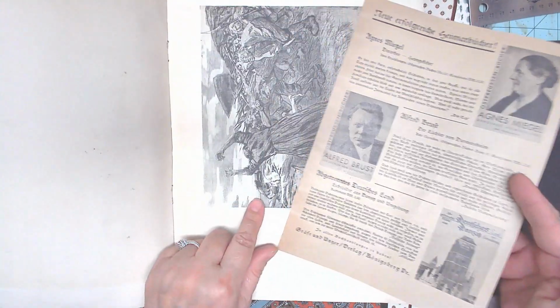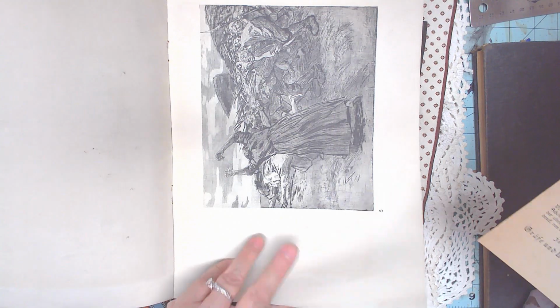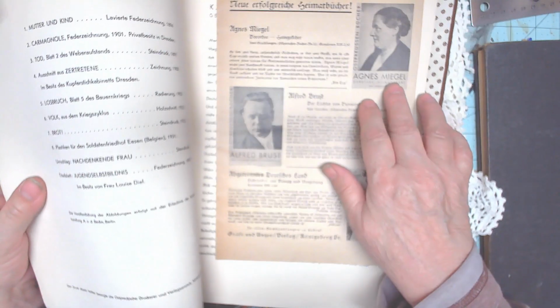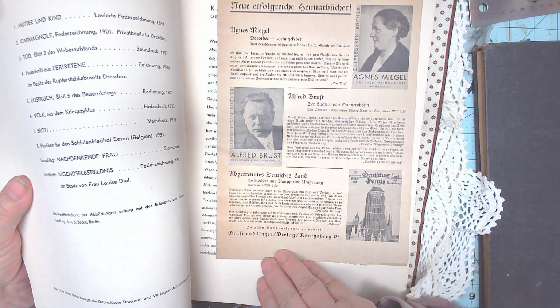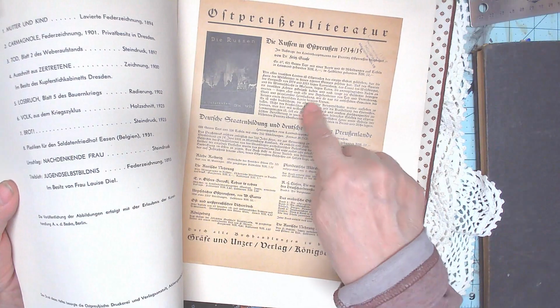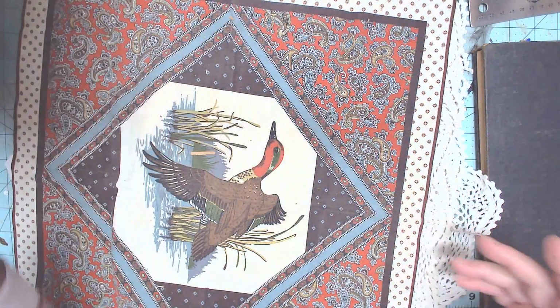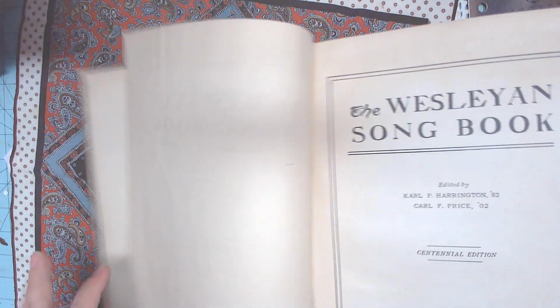And then this is a music book. The Wesleyan Songbook, and this is 1931. And this is number 118 out of 100 copies. So I don't know if that means it's worth more or not. But it's got some really good music pages. So what I'll have to do, look at this. That's so cool. I'll have to research it, like I said, and if it's not worth anything and it's still under copyright protection, I won't reproduce it. I'll just use it.